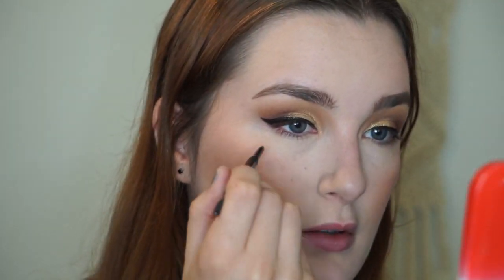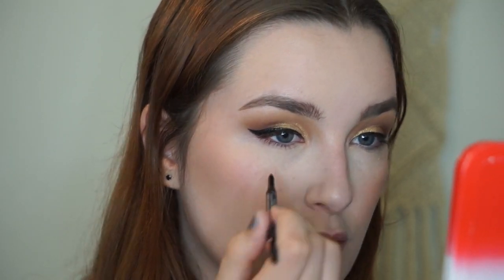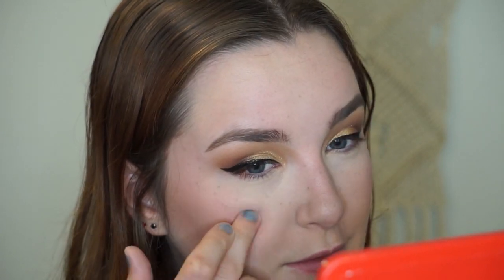When I'm creating fake freckles, I don't like to think too hard about where I'm placing them. I like to just go in randomly and kind of with the flow, since natural freckles don't have any pattern to them, and I think this helps them look more real.